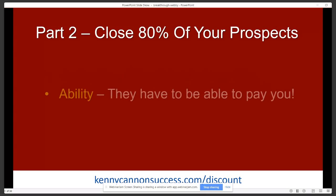That leads me to number 3, which is ability. They have to have the ability to pay you. So we have want, need, and desire. They already know they want, need, and desire what it is that you are offering. Number 2, they have the authority to say yes or no to you right now. And number 3, they have the ability to pay you.